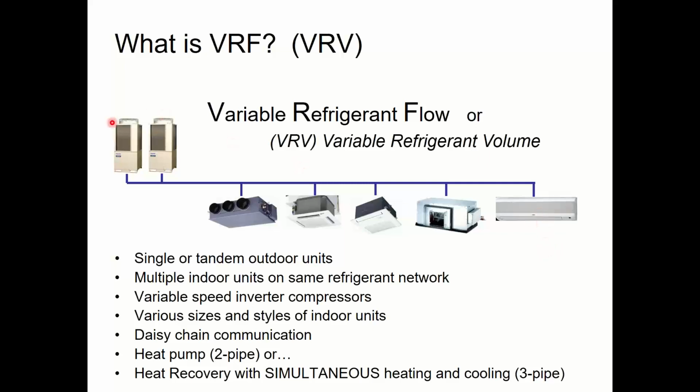So I can't take a Toshiba system and remove this unit and drop in a Mitsubishi unit on this one indoor unit. Can't do it. It's got to be all part of the same family. The reason being is I have variable speed compressors. I have lots of compressors. They're variable speed. I have multiple condenser fans. They're variable speed. I have modulating, communicating EXV controls instead of standard TXVs. I have multiple speed motors in here. All of those things have to be coordinated together. So they have to all be in the same control system in order to do that.